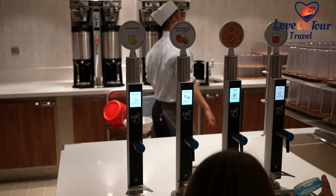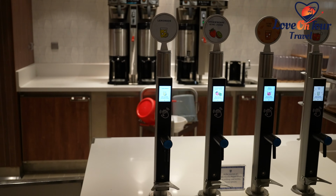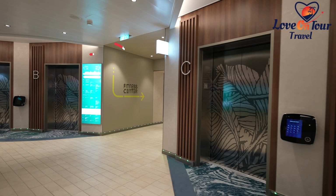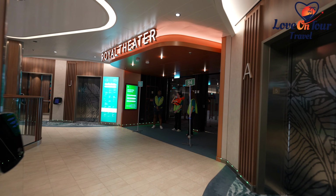So you really do feel the technology on the ship. Even at the Pearl Cafe, it's all touchless. When you go and get your juices, it's touchless, and you just kind of wave your hand. That was a cool little element there, and it did work pretty well. Also on the ship, you do have all of these grand menus that show you what deck you are on, which way to go, that sort of thing. Most ships have that, but this one was rather nice.